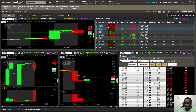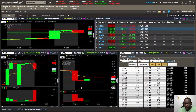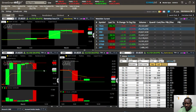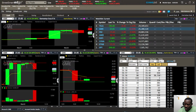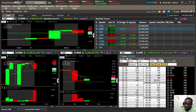Was looking at GameStop today. GameStop's been doing some crazy stuff this morning, but definitely want to buy a low and not a high. It is getting some smaller candles here, but when you look at the hour chart, it's just not small enough. And now there's a 30,000 share position there on the level 2s at 23.90. 30,000 shares on the ask. So that isn't great, unless that is buying pressure, but I don't know. We're going to have to see. With the momentum where it's going, 30,000 shares sitting out there is pretty big.